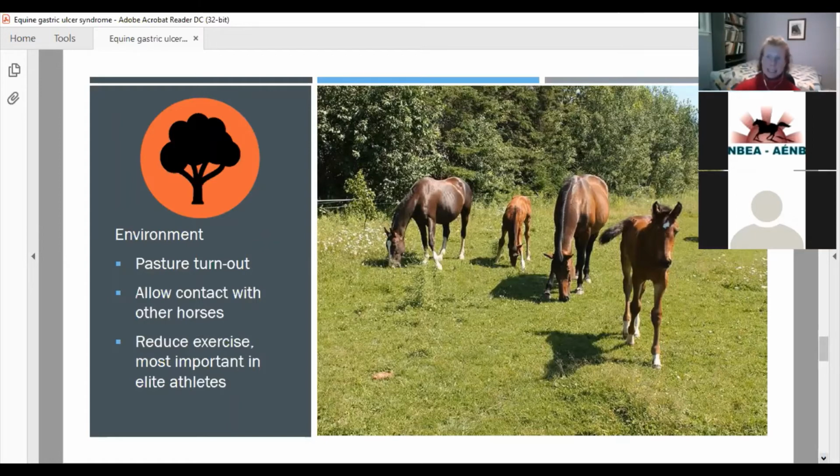Now for elite athletes, those race horses that are in training, endurance horses that are doing longer distance, dressage horses that are doing really upper level stuff, maybe you need to reduce the exercise to somewhat decrease the stress in their life, and also decrease that physical contact with stomach acid in the top part of their stomach if you can't control it through diet and medication. So that's just another thing that you can look at.